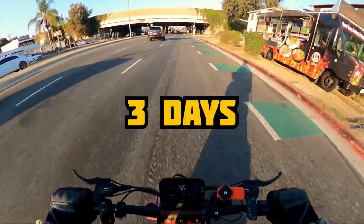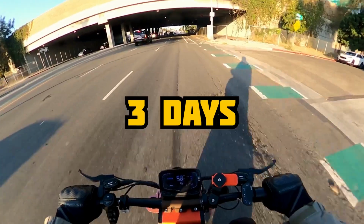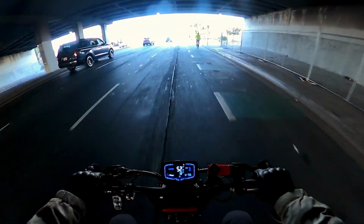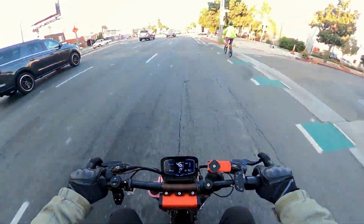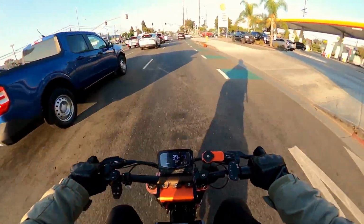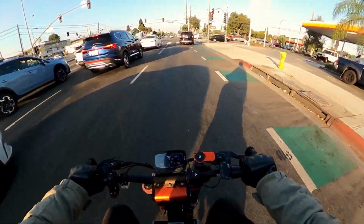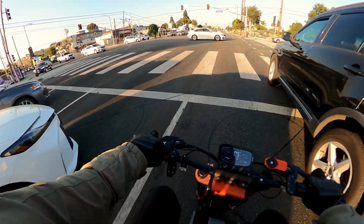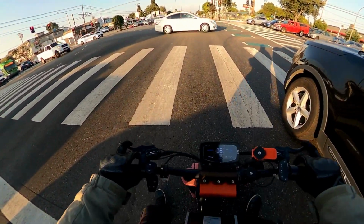Shipping was 3 weeks. I do live close to their warehouse. I live in LA, and their warehouse is also within the vicinity. So it took about 3 days to get it. Very nice, really cool, very fast too. The battery came separate from the actual bike itself. Really easy to assemble.